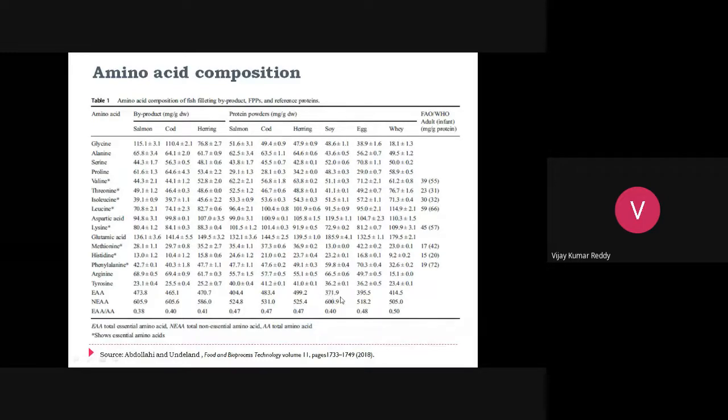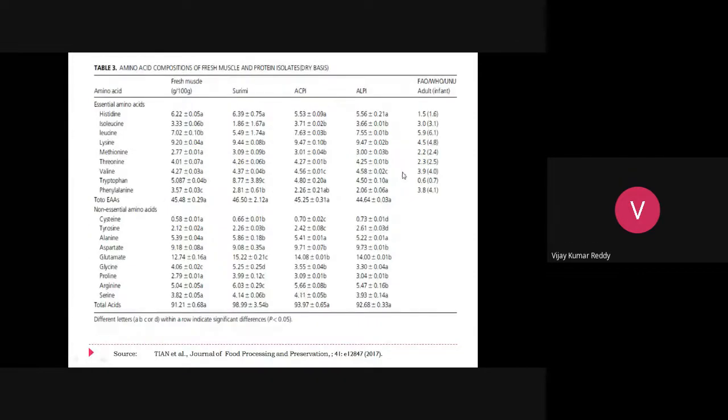In terms of protein, we like soy very much, and egg very much. You will see the total essential amino acid content in soy protein is 371, in egg it is 395, and in whey it is 414. And here you compare it with the fish protein isolate, which has very, very high levels of essential amino acids compared to these generally consumed protein foods. Similarly, here also the same thing is given, whether you are considering the essential amino acids or the non-essential amino acids.